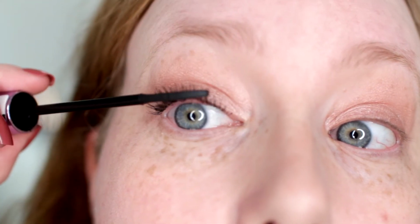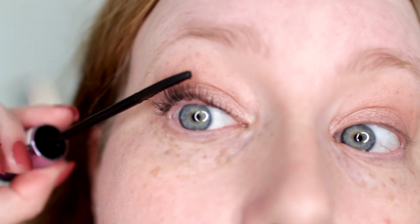This, I don't really have that problem, or at least I don't anywhere near as much as I did with the Maybelline Lash Sensational. This, I can really work it into the roots of my lashes and I know that it's not going to go everywhere. And the good thing about that is that it makes it look like I've tight lined my eyes when I haven't, because I don't wear eyeliner because I'm too lazy. But this makes it look like I've put in a little bit more effort than I actually have. It's lengthening and defining, which are the two main things that I go for with mascara.